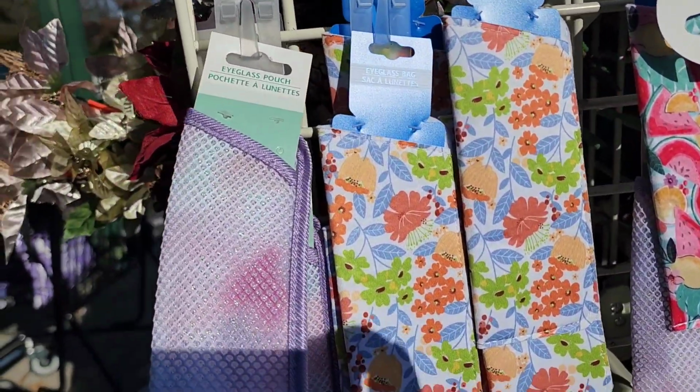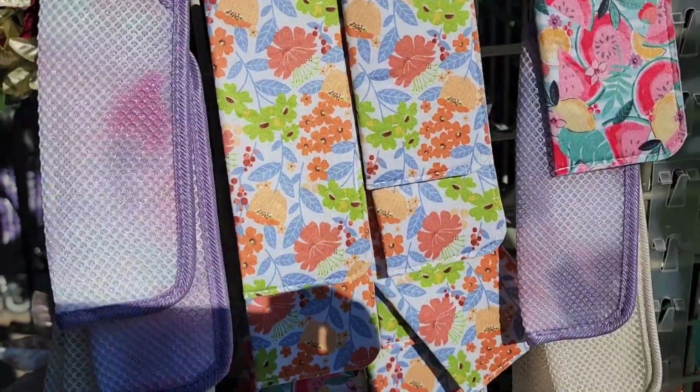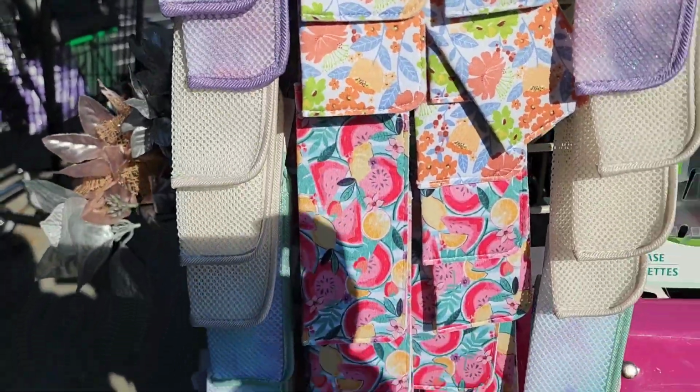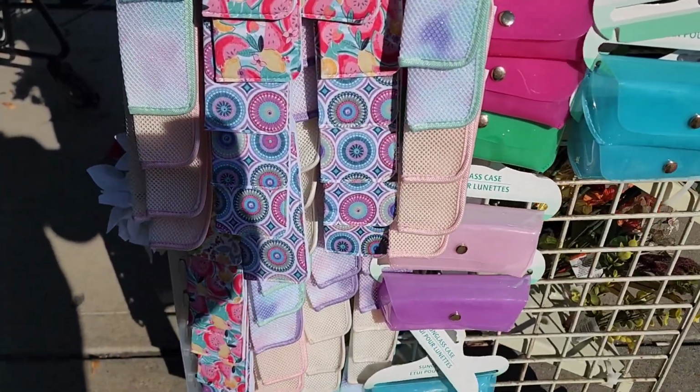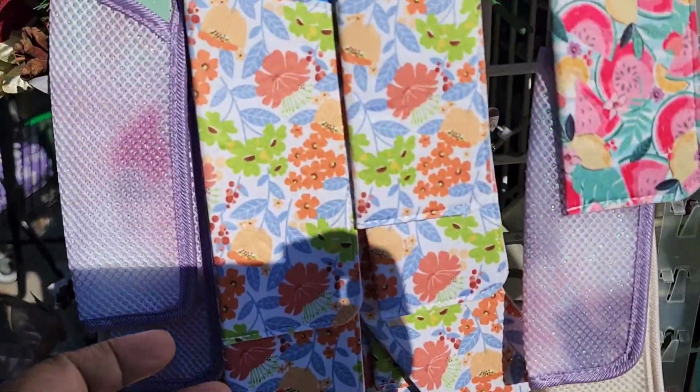So these are eyeglass pouches. I guess these are for the kids. Those are really, really cute. And then they got the floral ones as well. These here are really, really pretty.